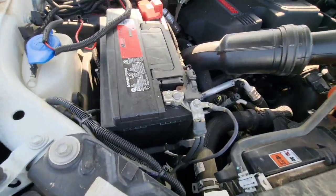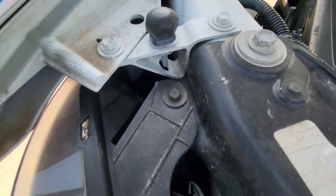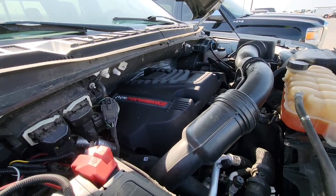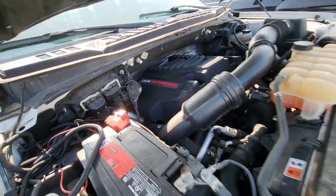So she was white. Or is it spray? It's sprayed on. Somebody sprayed this llining stuff on the truck. Okay, whatever. This says EcoBoost, but it has a Ford Performance cover. Interesting. Yeah, I'm not convinced. I'm not sold on that, but whatever.